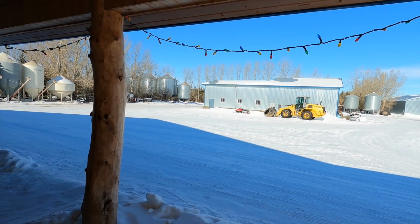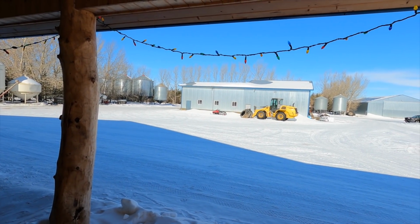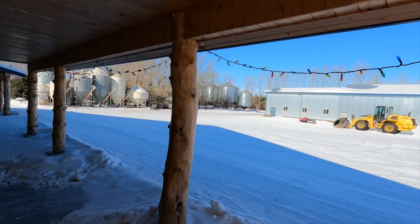Payload is already running there. Our guy who fed this morning left it outside of the shop for me because he knew I was going to put bedding in. So that's awesome. We're going to get at it.